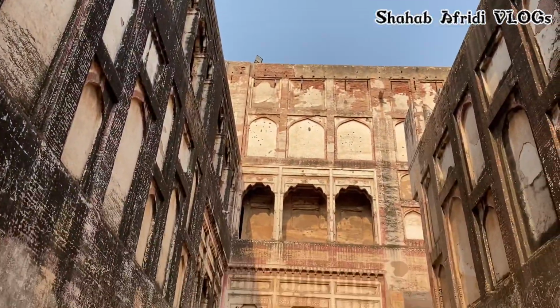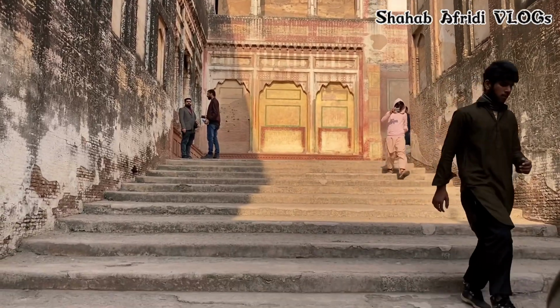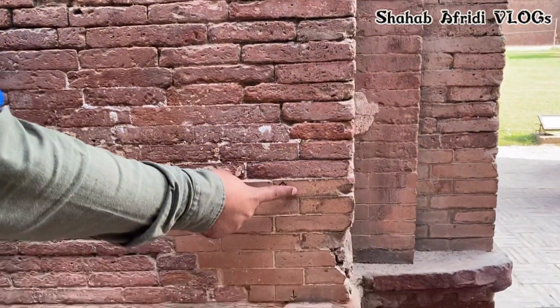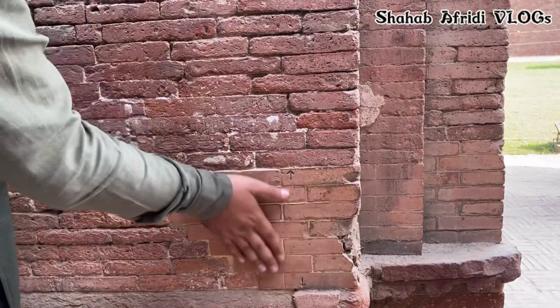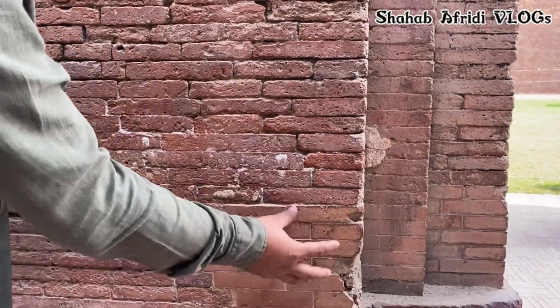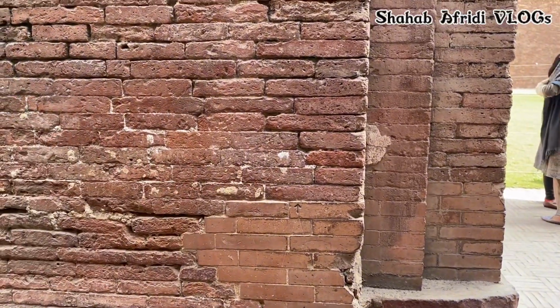These stairs that you see are the Hathi Pair, I mean, elephant stairs. They were designed with extremely wide treads and shallow riser height to allow royal elephants to ascend from ground level to the top of the fort. That's Mr. Ajmal talking about the quality of the bricks, that they're still in their original shape, and yeah.